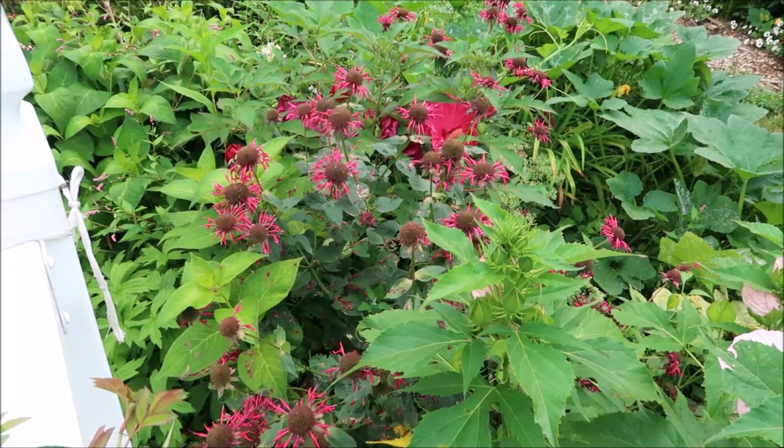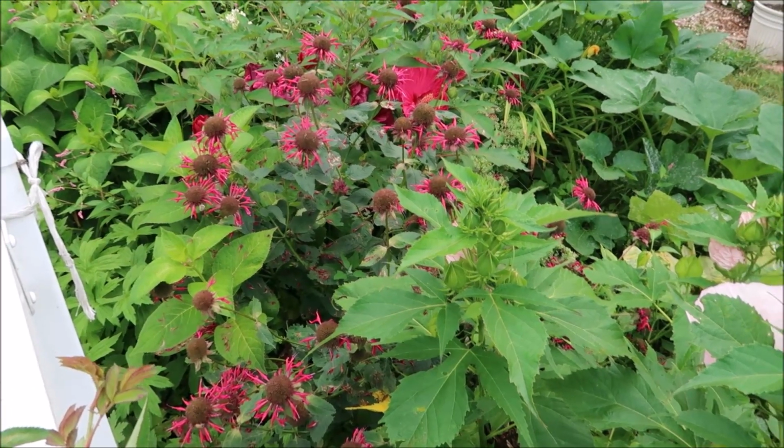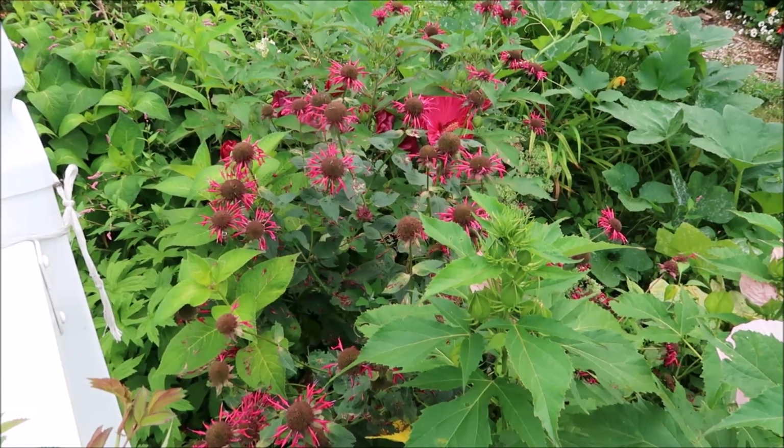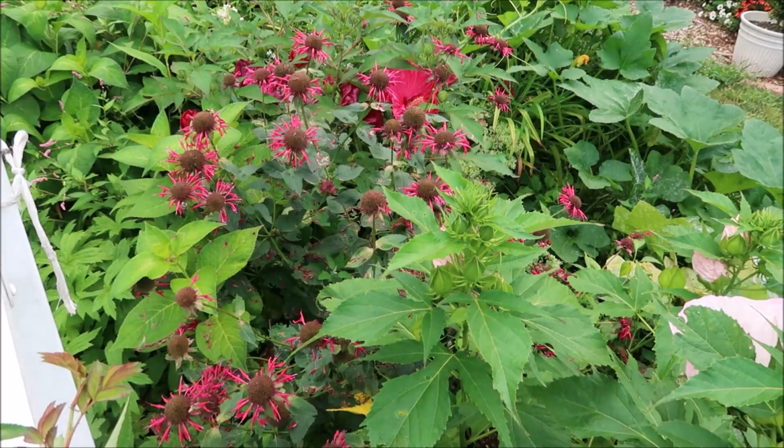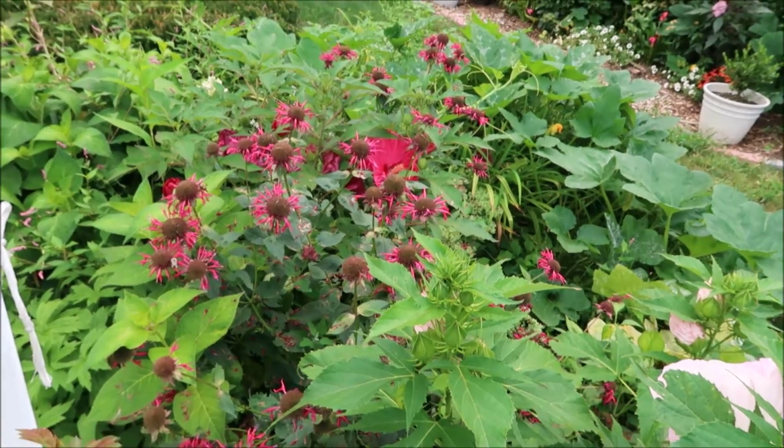The bee balm, what was that? Oh, it was a butterfly. The bee balm is just about finished here, and I think I will come and cut it back. But the bees are still loving it.